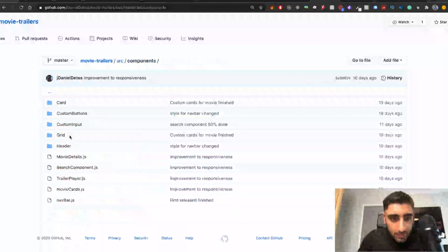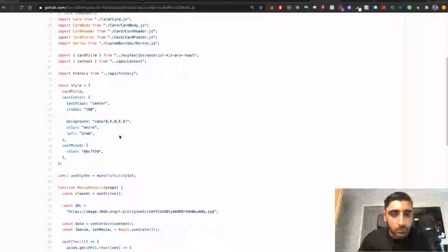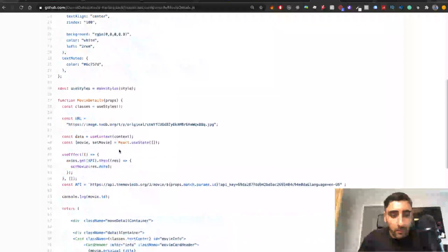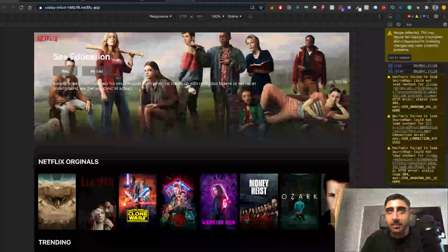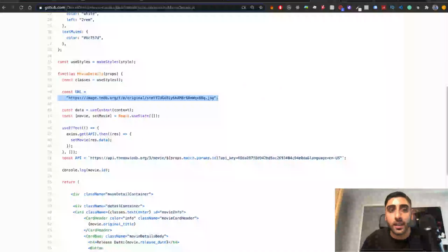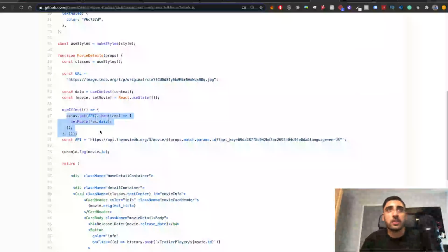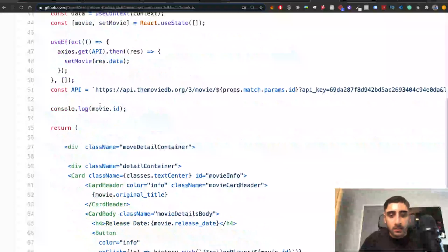Let's check out movie details and see this. Here we have some more stuff. We have some more styles right here. He's getting it from TMDB. Awesome stuff. TMDB is how we actually built the Netflix clone. So this clone that you see right here is pulling from the TMDB API. That's really cool to see. Here we have Axios. Axios is being used to make our requests to the API, and that's awesome to see, guys.